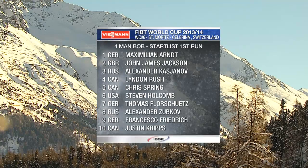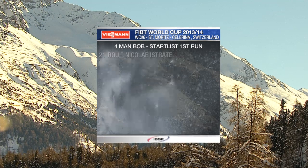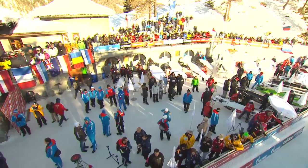And of course, the start list features the world champion going off first. John Jackson of Great Britain second. Alexander Kasyanov for Russia will be third. Stephen Holcomb, the Olympic champion, goes off sixth. And we have 21 sleds in the field. Only the fastest 20 go through into Heat 2, so there is pressure on immediately to make the cut, make that second run, and you want to get as many slides down this wonderful facility as possible.